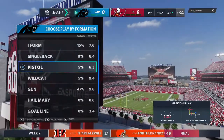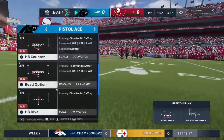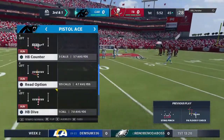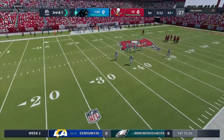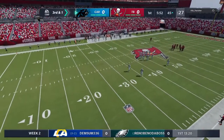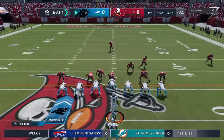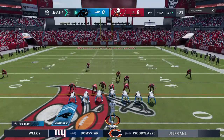So many times when we talk about coverage, we're just talking about a defender running with a receiver, but a big part of it is understanding where the football is, finding it. In this case, when it arrived, it wasn't a surprise, and he was able to bat it away. They tried to throw on 2nd down, unsuccessful. Now it's 3rd and 1.